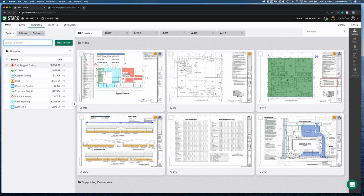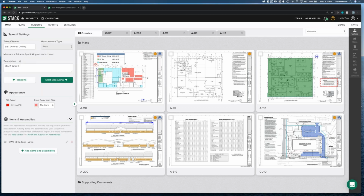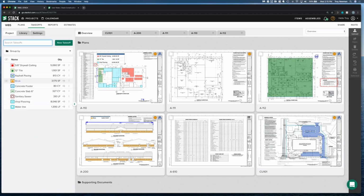So when you create takeoff templates, like I've created this one, 5/8 drywall, I chose the measurement type as an area. I added a description, in this case, a SKU number. The system's going to automatically pick the color. You can override it, of course. So I made that red, and then I attached this assembly to this takeoff, okay? You really only have to do that one time. This becomes a template that you'll use for all of your future projects.